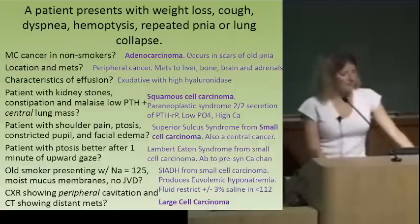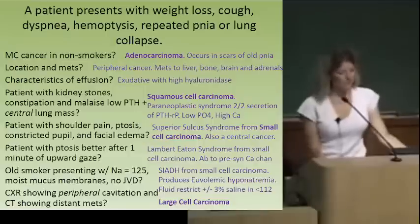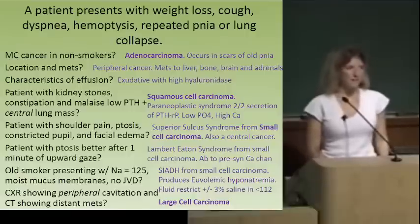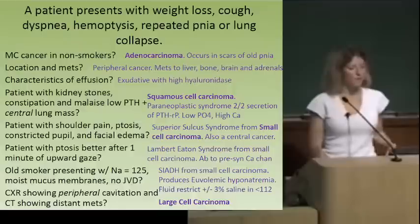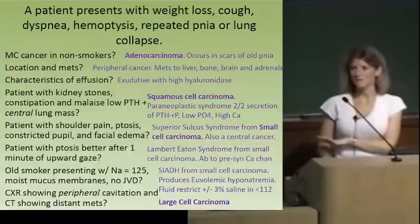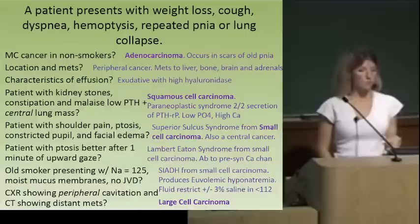And then chest x-ray showing some peripheral cavitation and a CT showing pretty widely disseminated metastasis. What's the cancer we haven't talked about yet? Large cell. So the things you need to remember about large cell, it's another peripheral cancer. It's more likely to cause cavitation, and they're usually pretty metastatic upon diagnosis. So really, for treatment, we care about small cell and non-small cell. And what's the difference? Yeah, so the non-small cell tumors, it's usually a little bit easier to resect. Small cell tumors are really sensitive to chemo and radiation. So those are the mainstays of treatment first line.